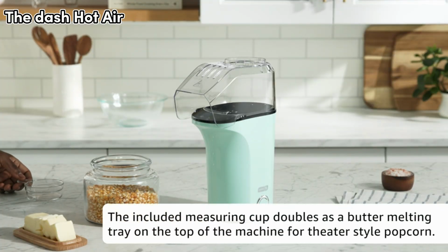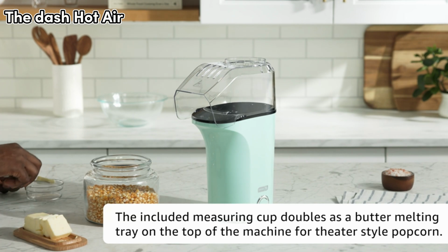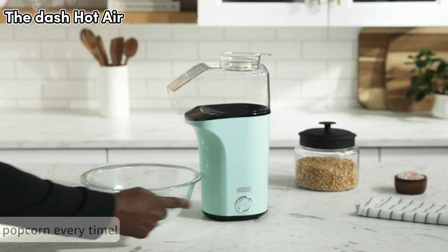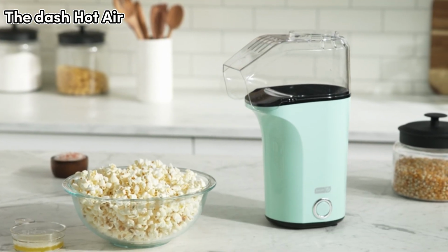The included measuring cup also doubles as a butter melting tray. Simply add a tablespoon of butter while your popcorn pops and pour once melted for that authentic movie theater style taste. Compact and stylish, this popcorn maker is a must-have for any kitchen.